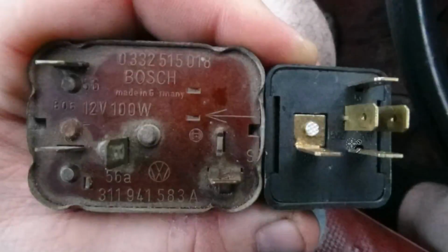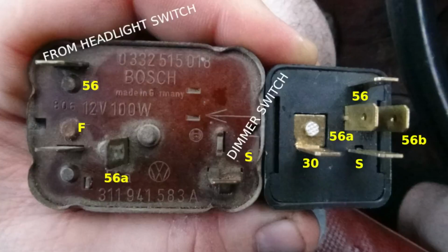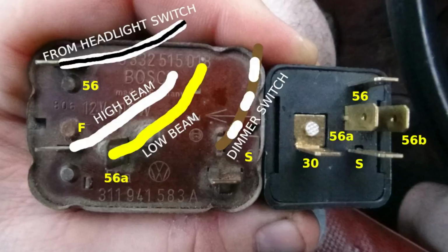Okay, right here on the screen you can see our old relay to the left, and the new replacement relay to the right. Just to make things easy, I made the labels nice and legible for you. Now you'll notice that the old relay has 4 pins, and the new relay has 5. This is the pin that goes to your dimmer switch. This is the power that comes from your headlight switch. This is the one that goes off to your low beam. And this is the one that goes off to your high beam. And these are the color codes of the wires that correspond to these connections.